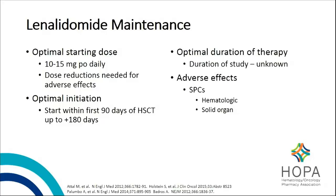The duration of the study, I put unknown because there's a 2-year stop time that they put on this. It wasn't due to the disease progression-free survival or overall survival. It was actually due to the secondary primary cancers that they saw. So they have a recommendation that you do 2 years, but they've noticed also if you went past the 2 years, you actually still got an additional benefit with progression-free survival.